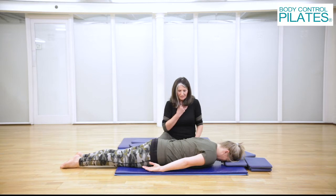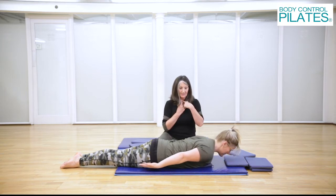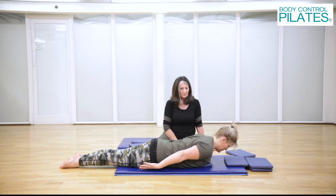So first, it's like you just roll a marble away along the mat, but then you keep your neck nice and stiff. You almost want to gently tuck your chin in a little at the end of that, and then as you come up through the upper spine.